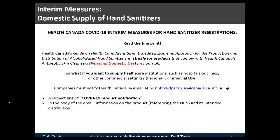The final note I'll leave you with if you're going to make the hand sanitizers is keep in mind the interim measures are strictly for personal domestic use products. The idea being this is what you and I would buy at the drugstore or the grocery store and bring home. Personal commercial use products are slightly different. They would not go under the monograph, though you could cite the monograph for safety and efficacy, but there were some additional labeling requirements.